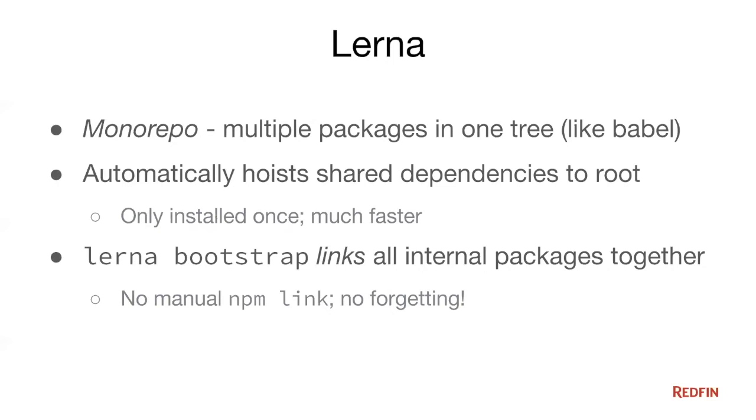Let me give you an example. If you have package A and package B that are both managed by Lerna, and both of them depend on Lodash 4.3 or 10 or whatever, Lerna will say, okay, you both depend on this. I'm going to hoist it to the root of the repository. I'm going to install it once. Both of you can see it because of Node's resolution algorithm, but it's a faster install process. And somebody has claimed that it actually makes Webpack faster too, because there's only one instance of this to look at, rather than Webpack having to find them in every package that you're installing and dedupe them. I don't have numbers for that, but I can't imagine it's not true.